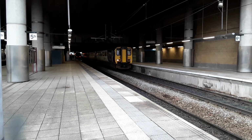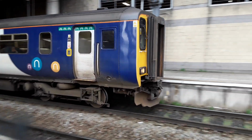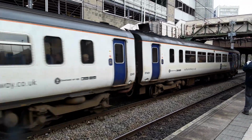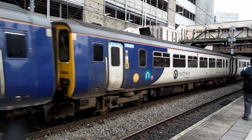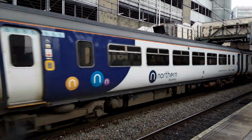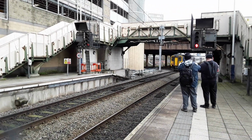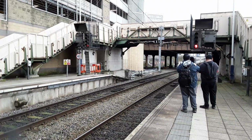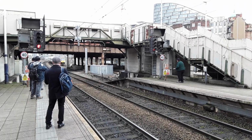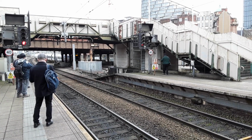Okay, the next train to make a racket is going to be a pair of Northern Rail 156s. 156451 is leading. This will be working the 1337 Northern Rail service to Leeds. On the rear is 156440. Okay, the next train to arrive is one of Northern's newest toys with a terminating service from Leeds, worked by 195122.